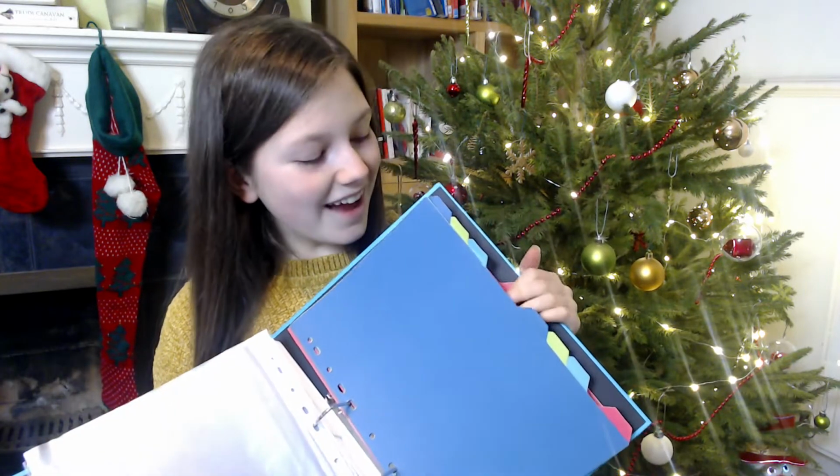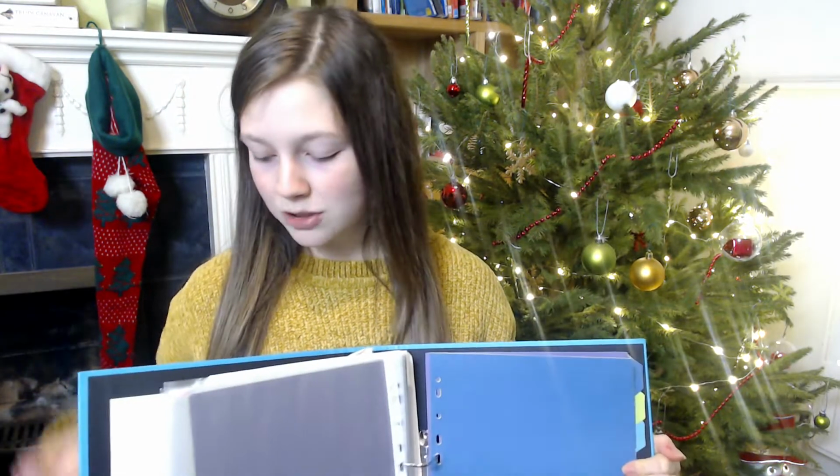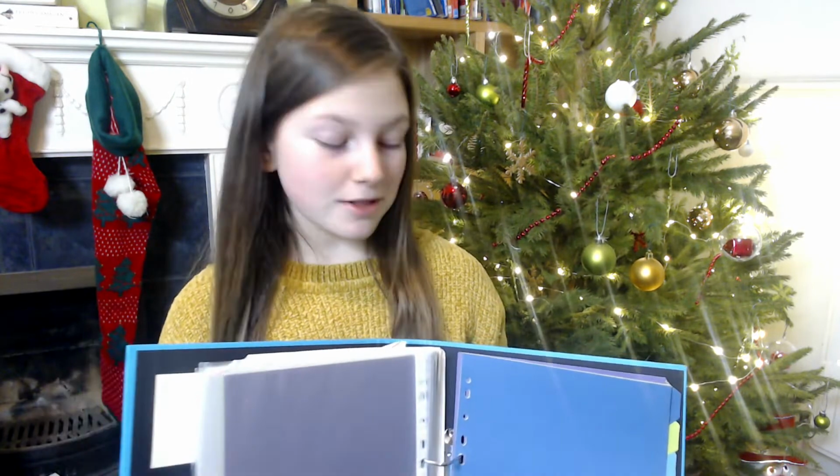Then I told you I have a lot of dividers. I think I've got about, I don't even know. I've got a lot at the back, basically just spares, because as you already saw, my Atonement one is ripped. So I said that this is obviously my only folder for English, but as I'm starting to type up my notes, I'm going to move the written versions into another folder, because I won't need them anymore, because I've got the typed condensed versions in the folder, and that'll obviously make it a lot lighter and a lot smaller and a lot easier to handle.